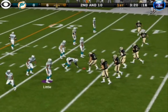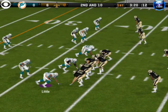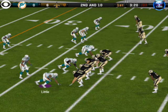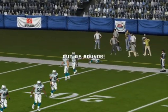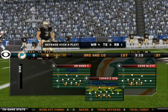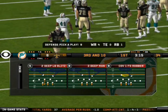Drops back with the pass. They like to throw it to the sidelines in situations like that. His throw was just a little off. Martin was the intended receiver on that play.